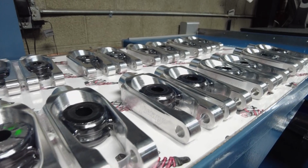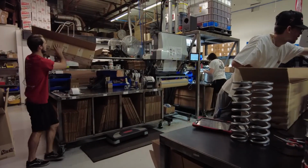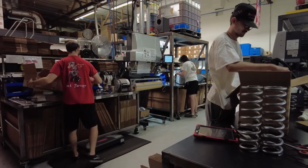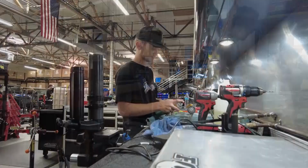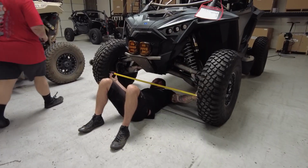So shock internals, modifications, rebuilds, spring kits. We can do all the installation of rack and pinion, tie rod systems, radius rods, and other components. We make a lot of things to allow these vehicles to go faster than stock. The secret is in the parts you use here.